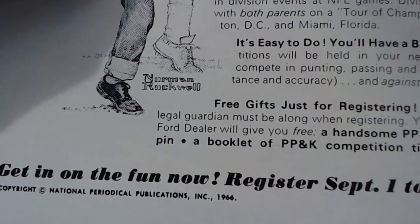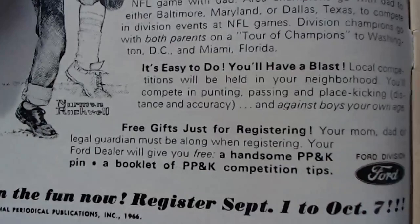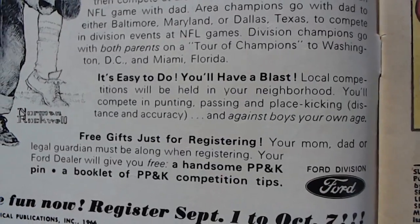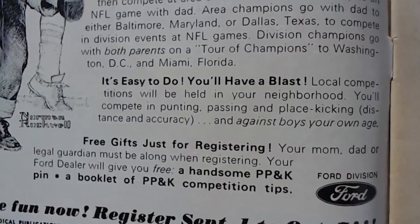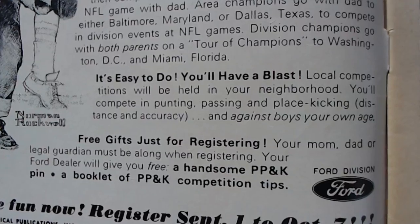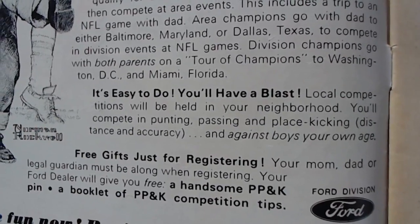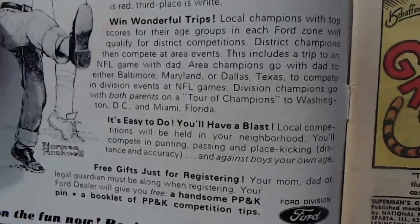Copyright National Periodical Publication 1966. Free gifts for registering. Your mom, dad, or legal guardian must be along when registering. Your Ford dealer will give you free a handsome PP&K pin. I don't know what a PP&K pin is. Punt, pass, and kick competition. That's what it is. A booklet of PP&K competition tips. Cool.